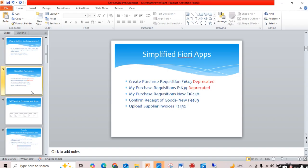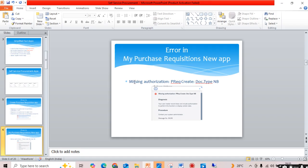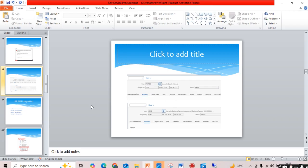And as I mentioned, if we don't maintain HRMM integration, then we'll get this type of error message: requester is not authorized for purchase organization, requester is not authorized for plant, requester is not authorized for purchasing group. If we go to another slide, here it will show another error, missing authorization PReq create document type NB. This error misleads us and creates confusion, but actually, as we don't have HRMM integration maintained, or for that user the employee master is not maintained, that's why we were getting this error earlier.